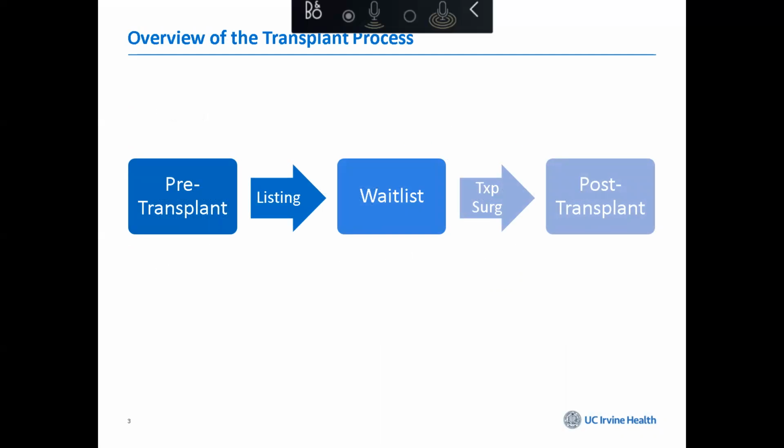All right, so here is a general overview of the transplant process that should look pretty familiar to most of us. As we know, in the pre-transplant phase, patients are worked up and evaluated to determine if they're appropriate transplant candidates. Once they're approved by selection committee, they get added to the wait list, and that's where they stay until they get that wonderful call, usually around 3 o'clock in the morning, letting them know that their name came up for an offer and it's ready. It's time to go to surgery. After that, they go to surgery and then they enter their post-transplant life.